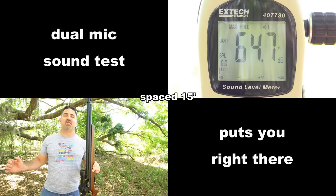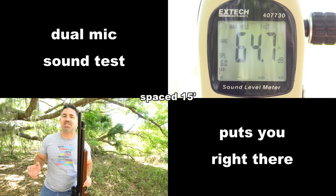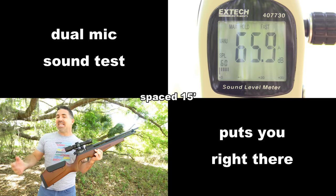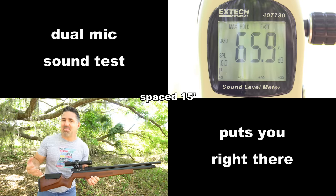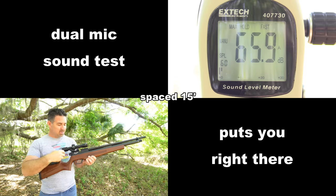With only 24 foot-pounds of energy to worry about, the OEM baffled shroud does a great job at swallowing up any noise that comes out of this end. But the reality of the situation is all of the sound that's emitted from this gun comes from the hammer smack in the valve, and that comes from this end.